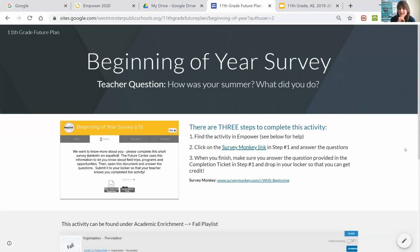The work, if there's anything you need to submit, you do still submit that in Empower so that you can get credit if you're doing this work. In order to get credit for a class like academic enrichment, you do need to make sure that you're doing the things you need to do in Empower. So this directs you always to that. Let me show you the playlist in Empower.